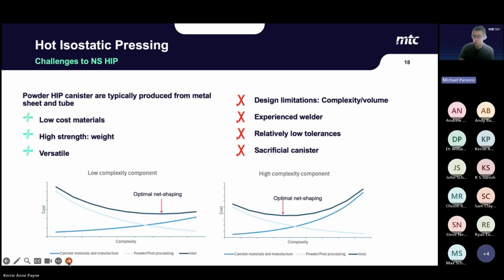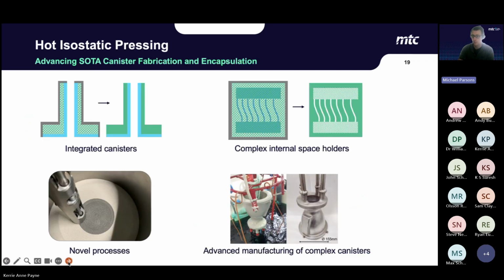There's likewise with these components, if you're doing sheet metal fabrication, you can be limited by the volume of production that you're going to do. You need an experienced welder because each part needs to be welded and needs to be welded to a very high level. Sheet metal fabrication is generally low in terms of manufacturing tolerances, and typically we sacrifice the canister so it's pickled off or machined off afterwards. But on the next slide, there's a couple of different ways that we can manage this. So we can integrate the canisters into the final component, use internal space holders.